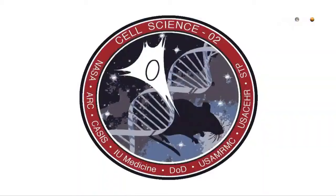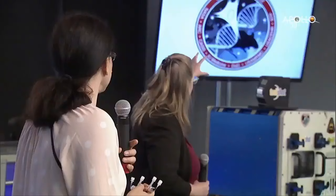And I do think there is actually one more slide at the end, and that is the mission patch for CSO2. My brother's actually an artist, so he designed it, and it has, since we started with the mouse, we have the cell, the osteoblast, and the DNA, because her group's doing a lot of the omics.